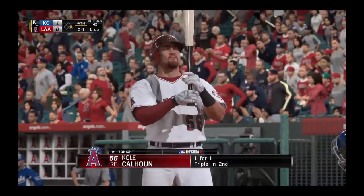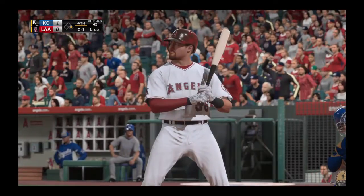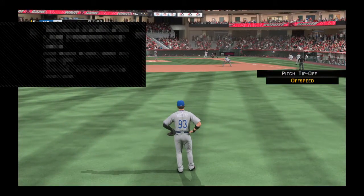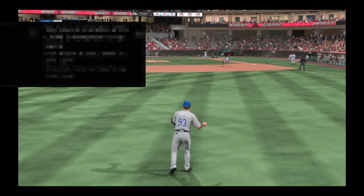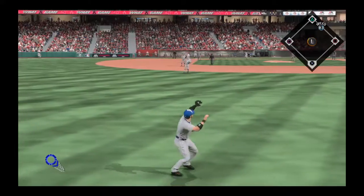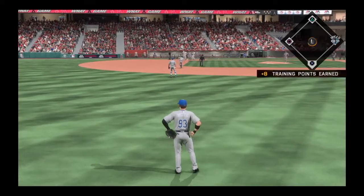Cole Calhoun digs in here. Hit a triple his first time around. Yeah, he already got to show off those wheels, so let's see if he can make it happen again in this at-bat. Hit in the air to left. Durrett is there to put it away, and the runner will be forced to retreat back to first.